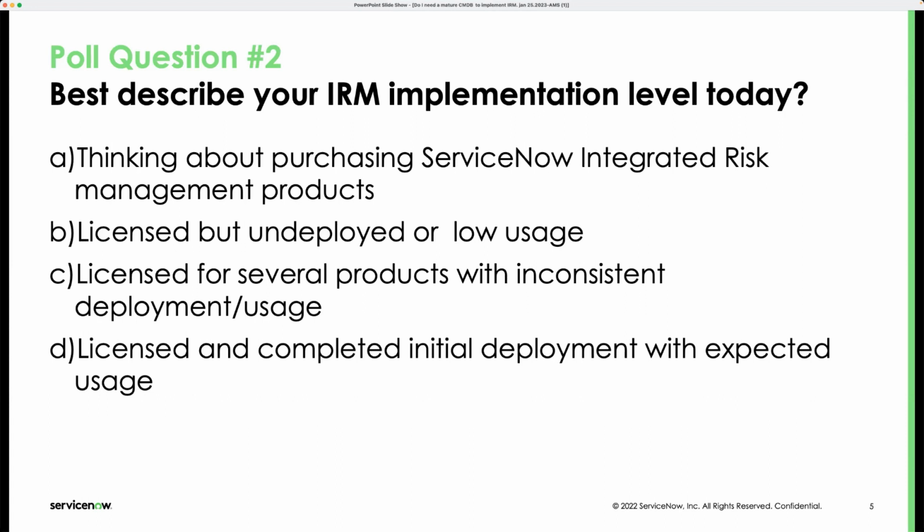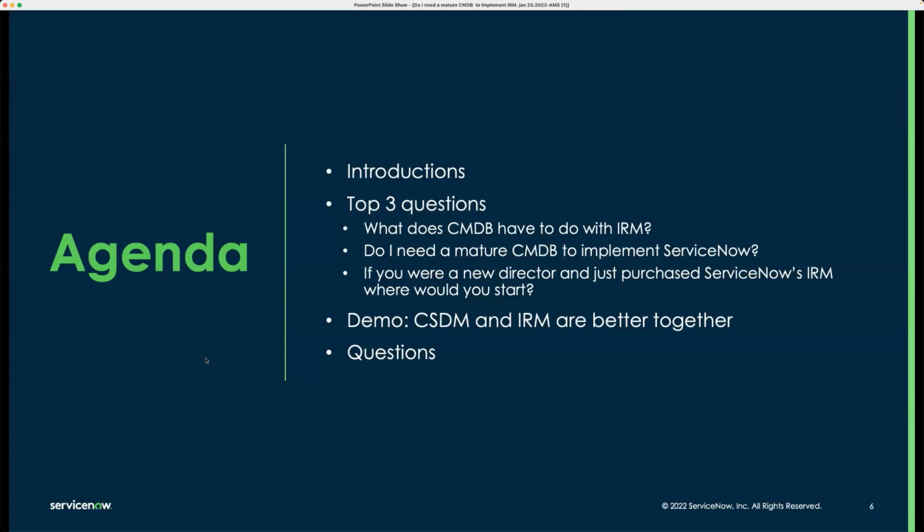All right, so it looks like we've got a lot of folks that are in the licensed and deployment, with a good amount of folks also in the first and second levels, which is good. We were hoping that we would get a lot of folks in that area. We'll give people a couple minutes to finish the poll. All right. Awesome. Thanks for answering those poll questions.